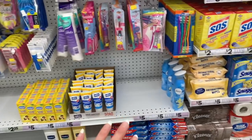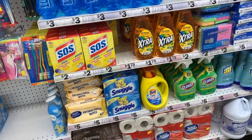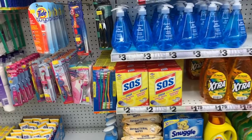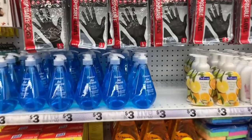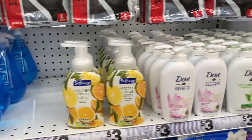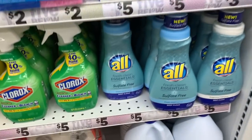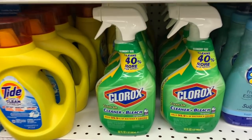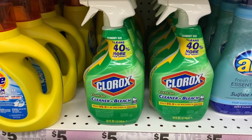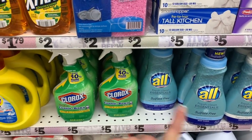And then up by the front of the store, we also have more Febreze, more antibacterial wipes, more hand sanitizer, $3 face masks, and even more of the Derma Pro gloves are up there as well. We have hand wash for $3, $3 for pretty much all of the hand soap. We even have a $5 sulfate-free all detergent. They have Clorox, no way you guys. It's $5, but they have it, and they even have Tide. That is definitely my first time seeing both of these products, actually all three of these products in here. Wow. Okay.